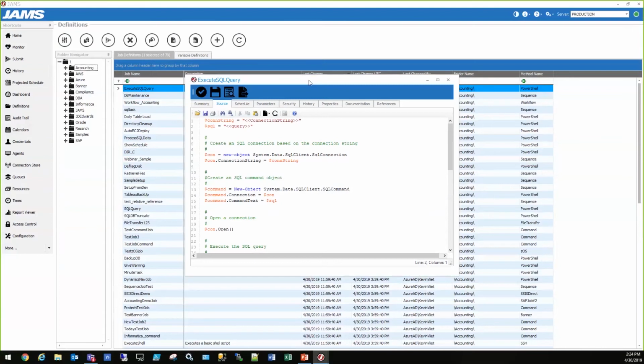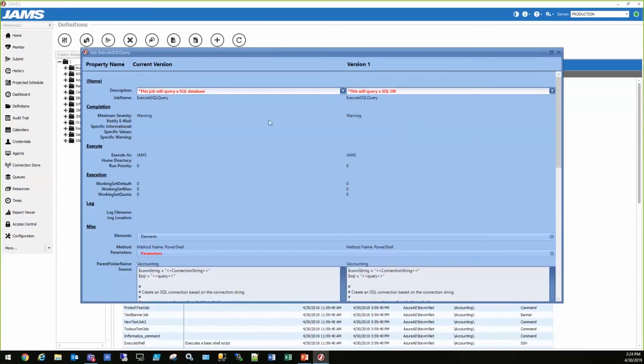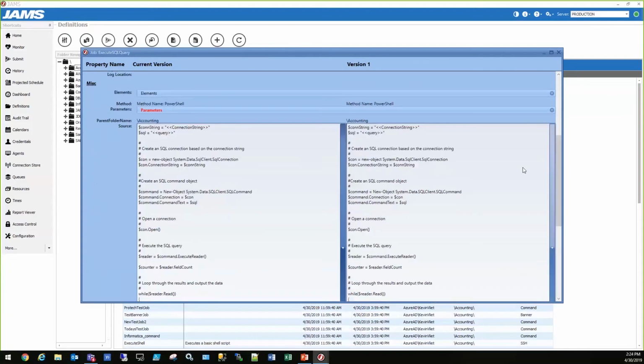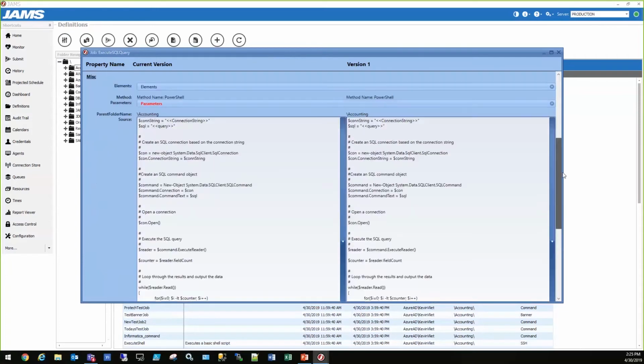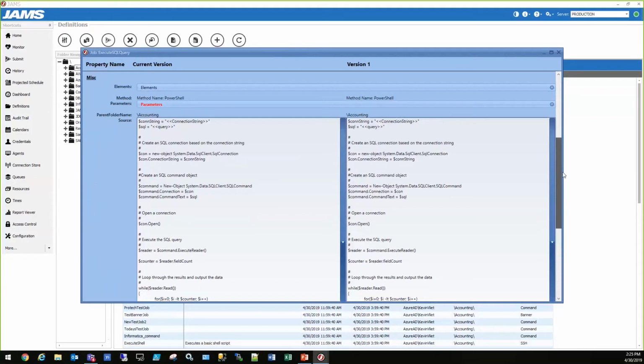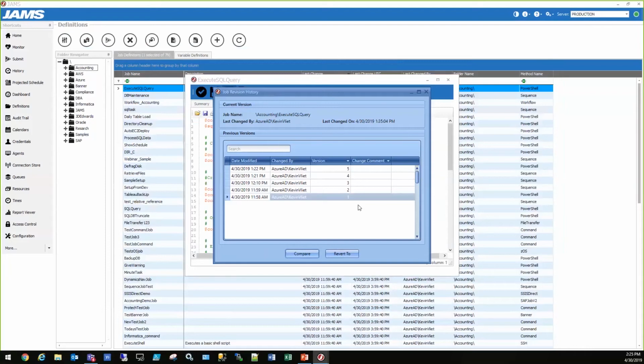You can come into here. You have version control to see a list of changes between them, so you can actually compare versions. If I compare these two, I see them side by side. So I see that the description has been updated. I also see that some parameters were updated. And then I can see actually if the source had changed between, you can compare the source code itself side by side between those versions. You know exactly who made those changes, when the change was made, and what the current version is.